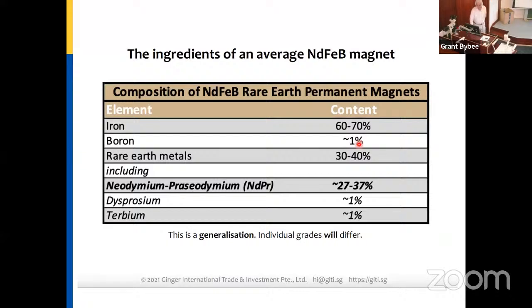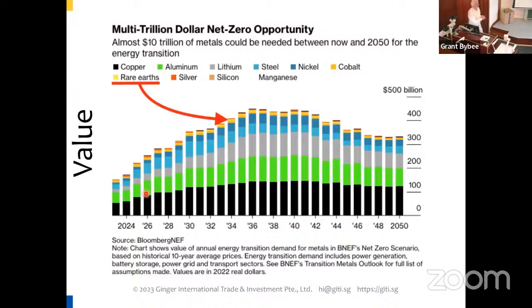And here's the composition of them. We call them NdFeB magnets. And this is sort of the formula, although everybody has their own mix. But the important thing is here, there's a lot of neodymium and praseodymium in there. Something like 35% of these magnets. So this NdPr is what we're after. There's a little tiny bit of dysprosium and terbium in there, just for a little taste. So that these four elements, as I'll show you, are the ones that people want. And that's a bit troubling because if you want rare earths, you don't get to choose which one you get.